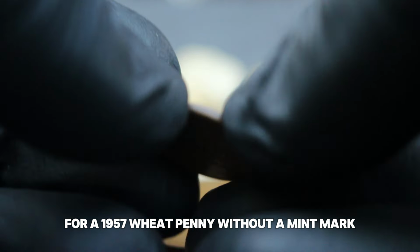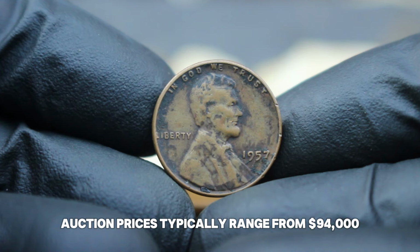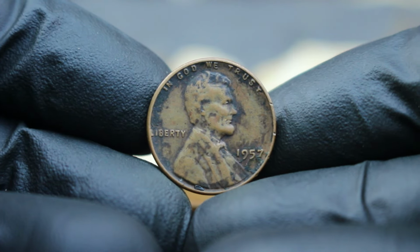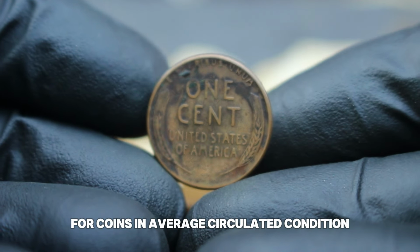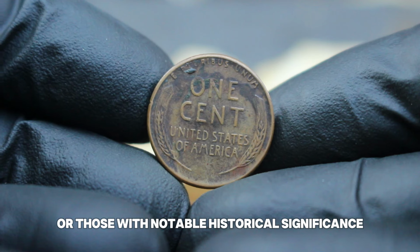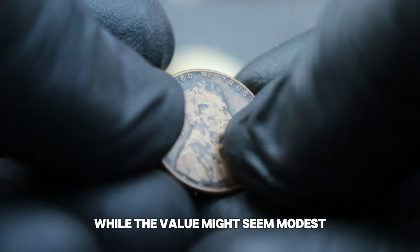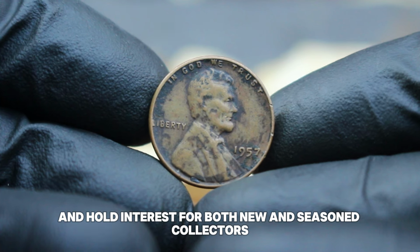For a 1957 Wheat Penny without a mint mark in dirty condition, auction prices typically range from $94,000. This range can vary depending on the degree of wear and the specific characteristics of the coin. For instance, recent auctions have seen prices around $100,000 for coins in average circulated condition. However, particularly unique examples or those with notable historical significance may command higher prices. It's important to note that, while the value might seem modest, these coins are still collectible and hold interest for both new and seasoned collectors.